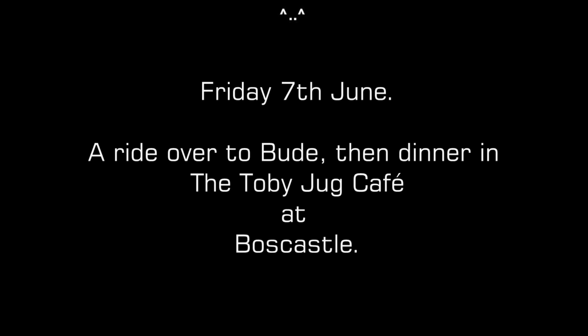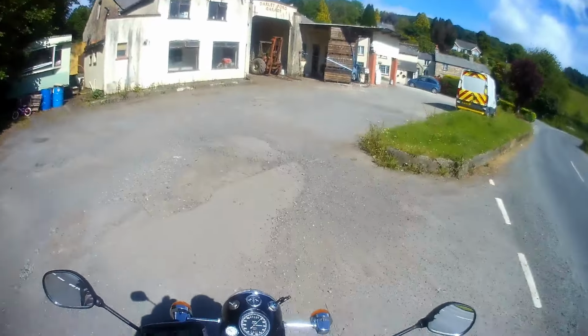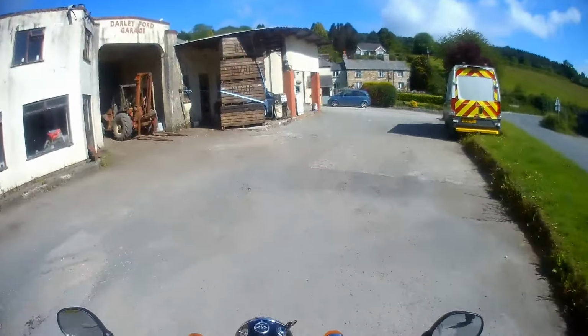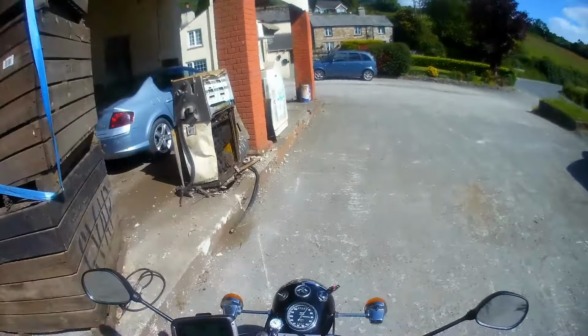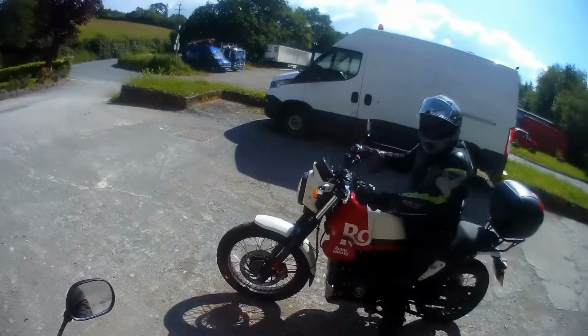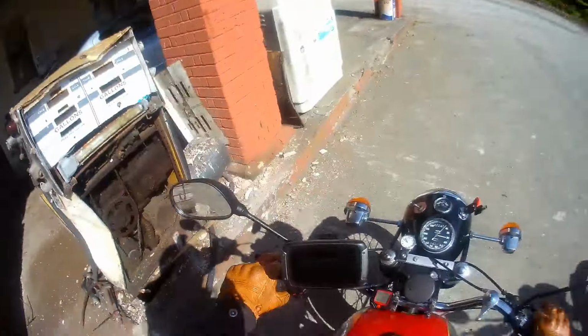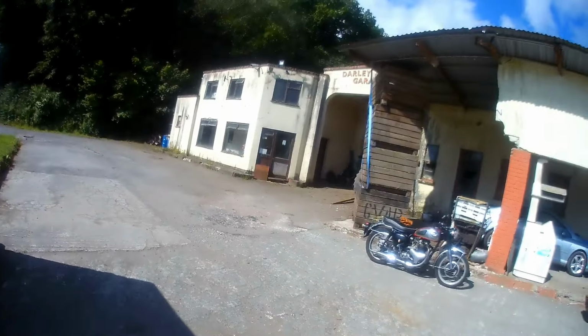What happened to Thursday, I hear you say? Well, we stayed local, only did 78 miles and I didn't take the camera. Anyway, on the way to Bude, I happened to spot an old garage with what looks like another couple of pre-digital fuel pumps. And indeed they are. That's one that ain't on his list. So once again, take a walk, take a photograph.